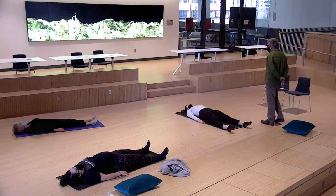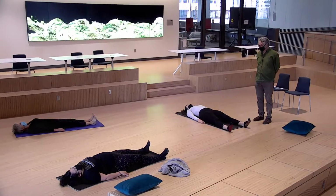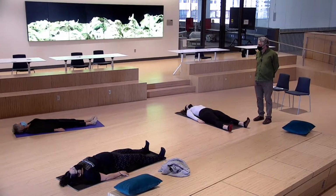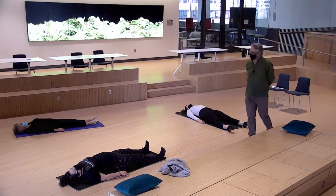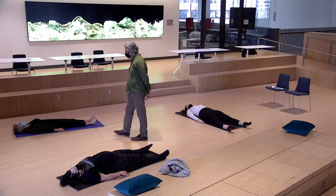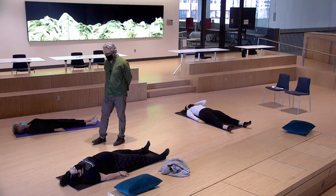And now, and this gets confusing, do the opposite. So when you bring your feet up, breathe out. When you bring your feet down, breathe in. And now breathe however you'd like, and notice which way supports the movement better.